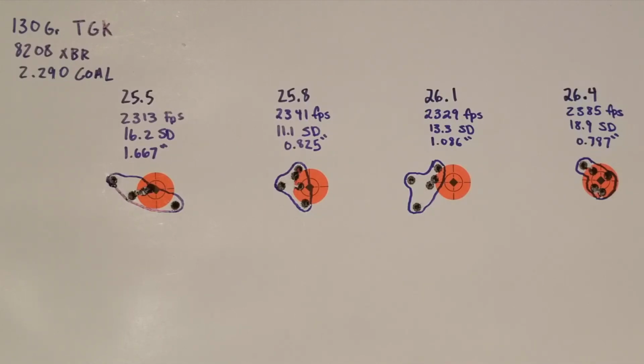So everything's all good today. No pressure signs on our brass. Pretty good groups and really good velocities. So consider that a great test today with these bullets. Maybe we'll try some more powders. Maybe throw these over in the Creedmoor and see how they do.